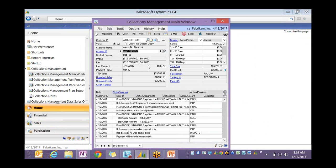You'll see that there's a number of AR populated fields here, like the payment terms, credit limits, even the aging buckets. All of that pulls in directly from AR, so there's no additional setup for collections management needed. So whatever you have set up in your accounts receivable is what will pull through here to collections management.